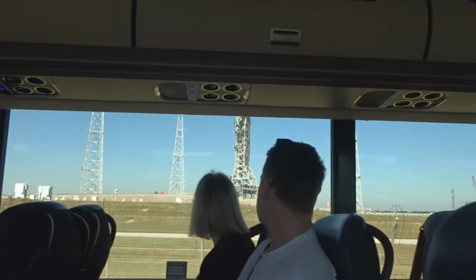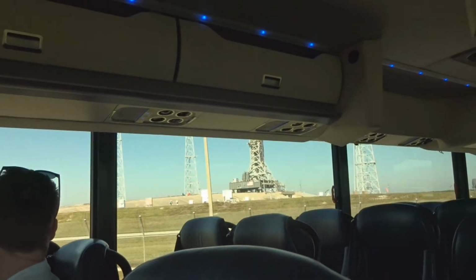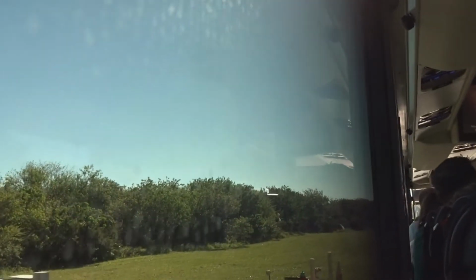183 meters high, taller than the VAB, were installed to provide protection from a lightning strike that could damage the rocket before launch. After all, Florida is the lightning capital of the United States.